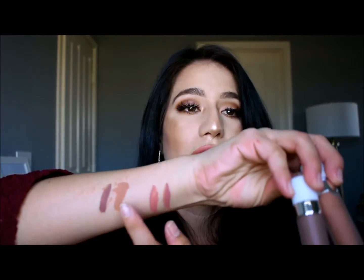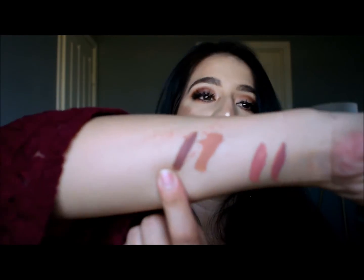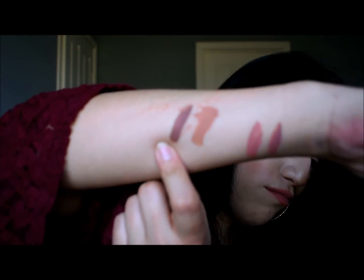Supernatural is the more nude one, kind of looks like this one here, and then Desert Suede is this, it has a very deep pink purple undertone to it. I don't know how often I'll be wearing that one, but I did like it. I love Dose of Colors formula. I think I've mentioned that before in the past. Absolutely love it. So I had to get the new shades.